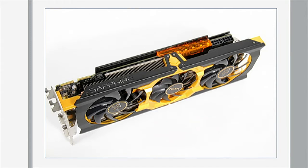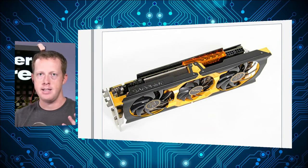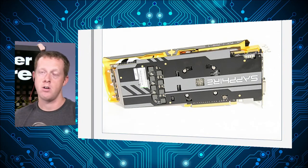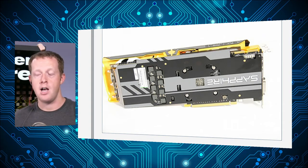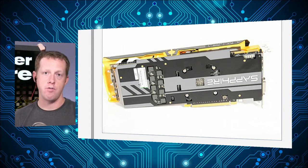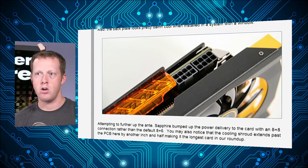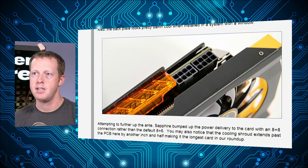It's got three fans instead of two. It's a little bit longer than all the other ones. It also uses a custom PCB and components that way. So if you look at just performance out of the box, the Sapphire card is going to be the best performing. It makes sense. It's got the highest overclocks on the CPU and on the GPU and the memory, so it's going to perform the best. Next would be the Asus card, followed by the MSI card. So that all kind of fits as you would expect.